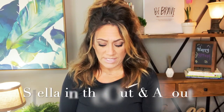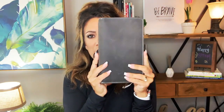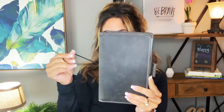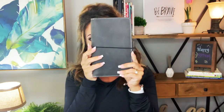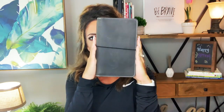Okay, to kickstart the leathers and traveler's notebooks that we carry, I'm going to be starting off with Stella. Stella is a beautiful leather that I am showing you here, and I want everyone to really get a good idea of the feel of it and what it looks like so that you can make a good decision on what is best for you.